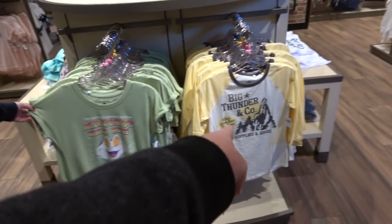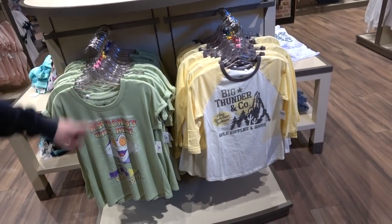See, that's the point I was going to make when we were looking at the Small World stuff. I was glad that they feature the attractions on the merchandise. I want more of that, but what we don't get enough of is merchandise for the quieter rides. Big Thunder is one I was thinking of. It's obviously a popular ride, but you don't see a lot of merch for it. Where's the Big Thunder merch?